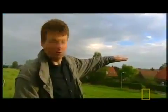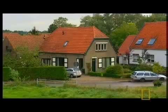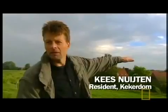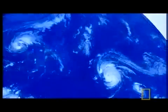My whole village, well, you see there's my house, you won't see any window at all, and my whole village will be flooded and inundated. There may still be worse to come.